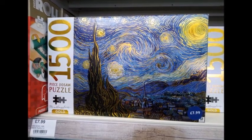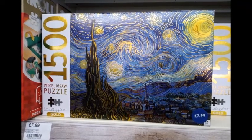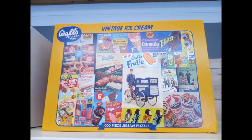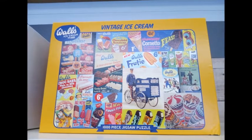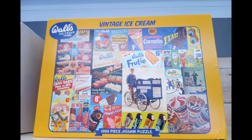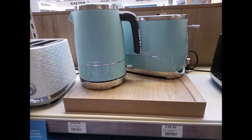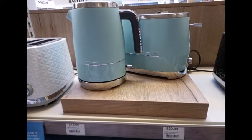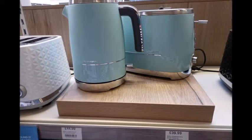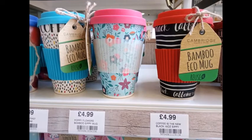This was a really cool puzzle that I liked the look of. This is obviously by Vincent van Gogh. 1,500 pieces, isn't too bad a puzzle. This one also caught my eye, vintage ice creams. I think this one was about the same price. I think it was £15 or £20. These caught my eye because I love the baby blue, teal green colour, and you get both, so you could get the matching set. That was the only thing I found in that area.